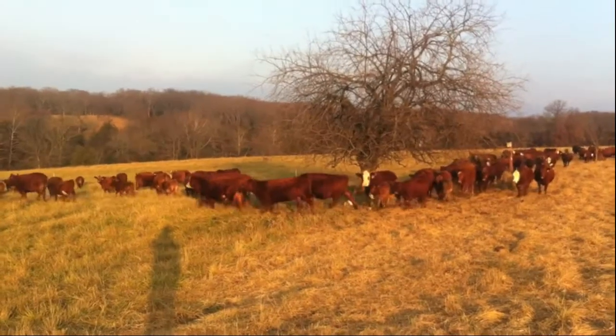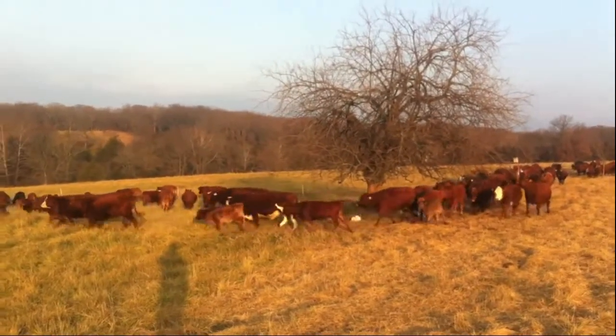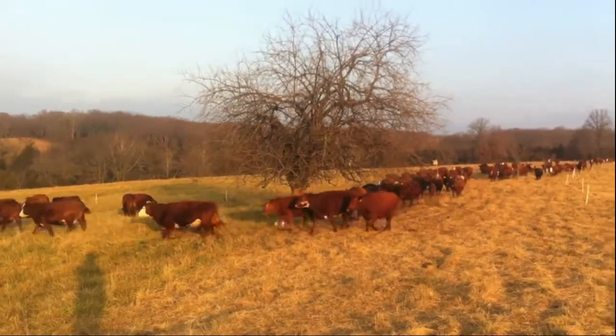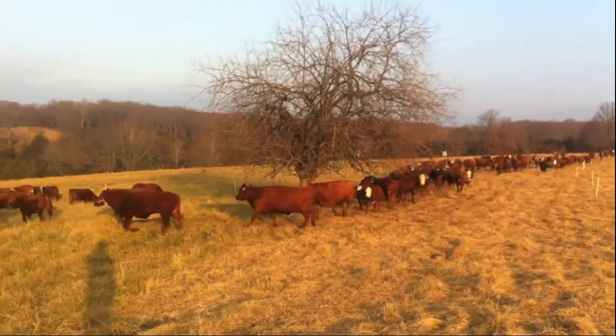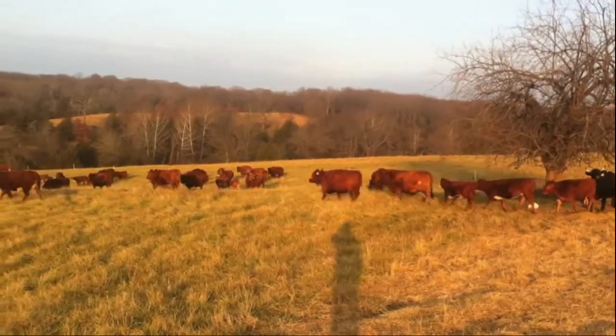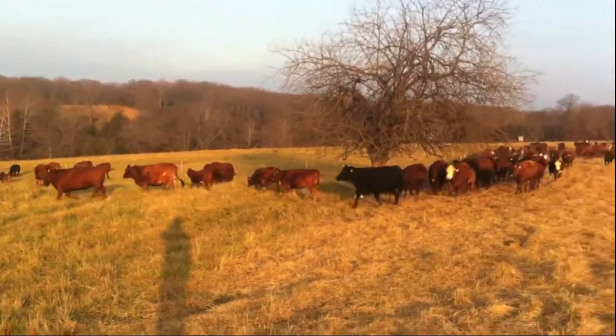And this stockpile was grown. Well, we haven't grazed this since about the end of August, middle of August. And so it's had a good long recovery period. It's fully regrown. Cattle are going to do well on this.